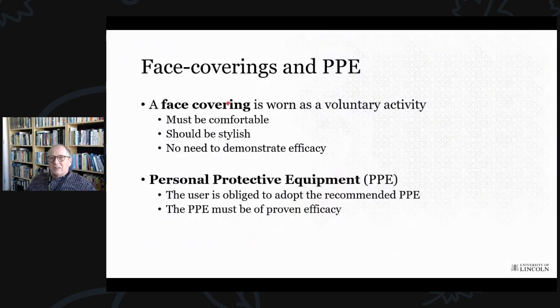This is important because think of the difference between a face covering and PPE, personal protective equipment. A face covering is worn as a voluntary activity. So it's got to be comfortable. Ideally, it should be stylish. And on the plus side, we don't actually need to demonstrate or quantify the efficacy of it. We need to take a moral position that we believe it works. But for a face covering, it's a voluntary activity, and as long as we can be plausible about it, this is a good situation to be in.